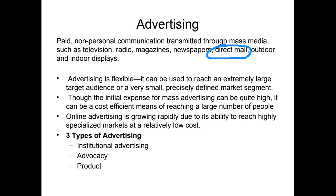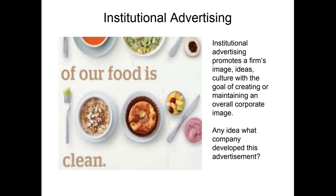Okay, three types of advertising: institutional, advocacy, and product. I find it's typically easier to look at it than for me to just ramble off a bunch of definitions to you. So think of institutional advertising as just telling us about the company, about a product, about a service. It's just this overall goal of, this is what we're about. Kind of come back to that mission, that vision component.